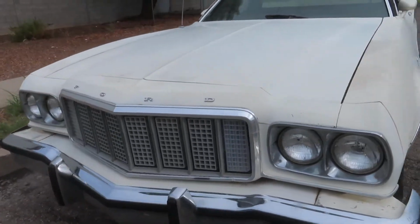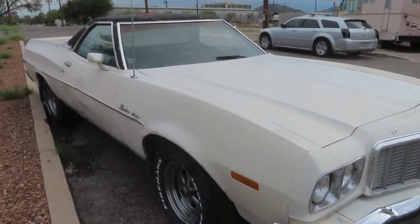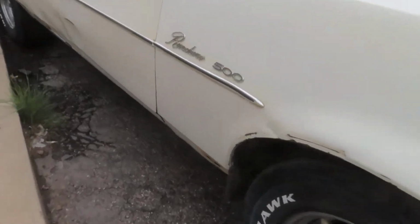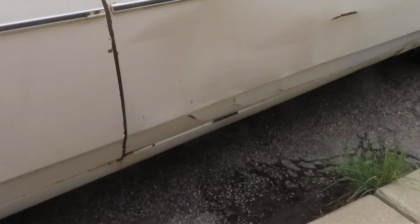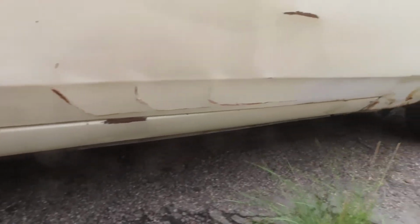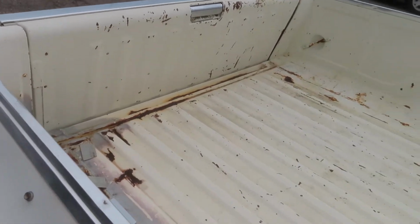It runs, doesn't run great. I'll show you what I mean by that in a minute. Side's really straight as well. Well, no, sorry, this side's got the dents. See the door right there? Fixable, totally fixable. Unless you want to swap doors, but I would just fix it. The rockers are good. This quarter panel is pretty decent as such. More in the tailgate.